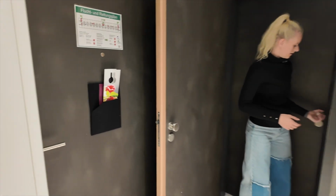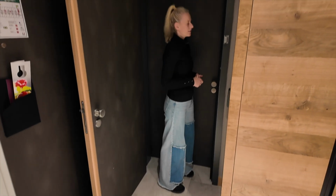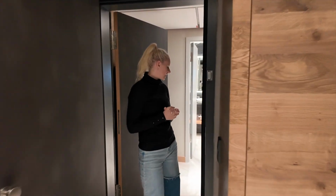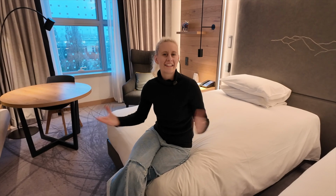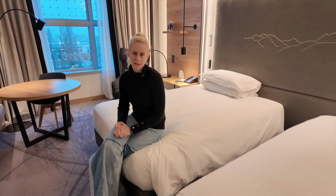In here, okay, you have to get that other person to open it. In here, we've got the second room that interconnects. So it's an exact same replica. Well, there you go. That was a room tour of the Hilton Hotel here at Munich Airport.